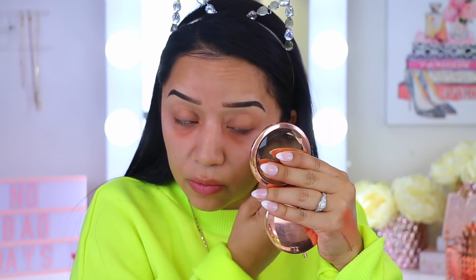Okay, yikes. I think I let this sit on the skin for too long and it's not blending out really nice. It's almost like just sitting on top of the skin. I don't know, it's weird.